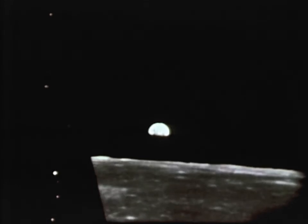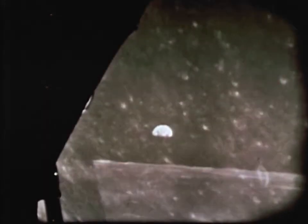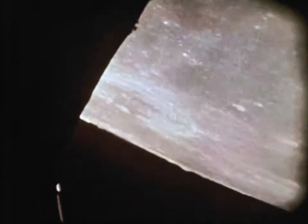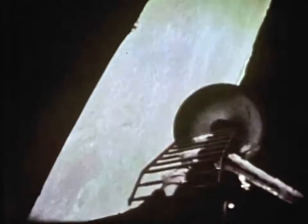Before the actual rendezvous burns took place, the lunar module's ascent stage would have to be separated from the descent stage. But during the separation, something went wrong. Snoopy began to roll rapidly.